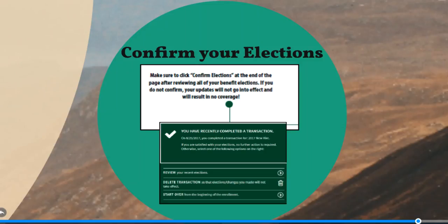Once you've made all of your elections, you will need to confirm those elections. You will have an option to print your confirmation so that you can actually save that for your files and reference back to it. Keep in mind, if you do not confirm your elections for this 2018 open enrollment, you will not receive those changes or additions that you have made.